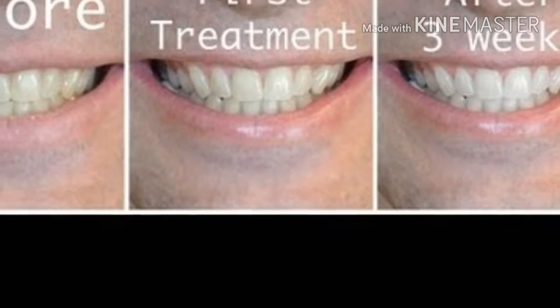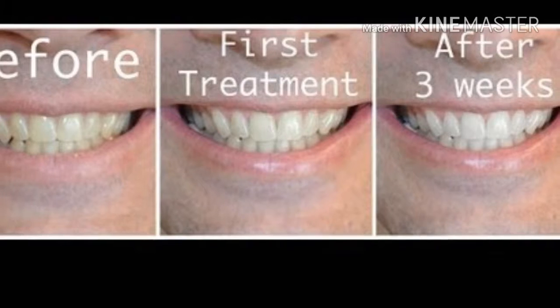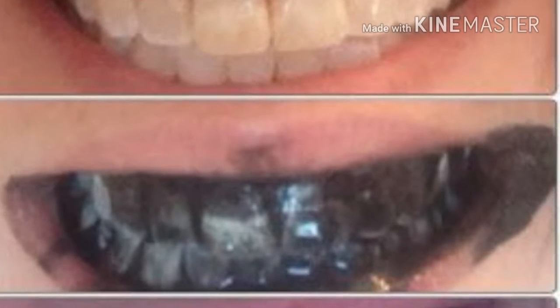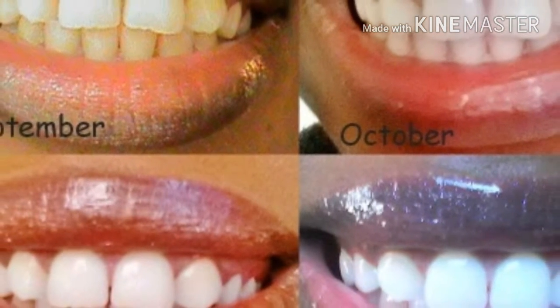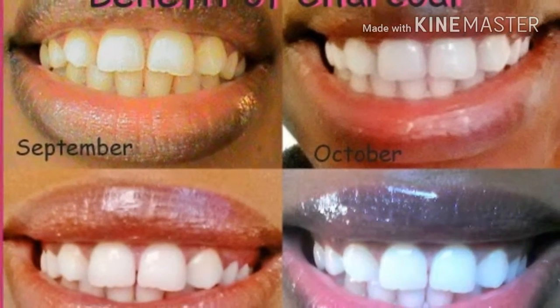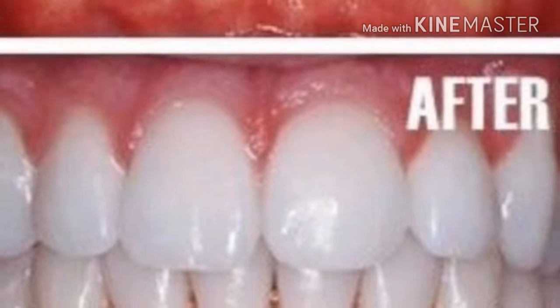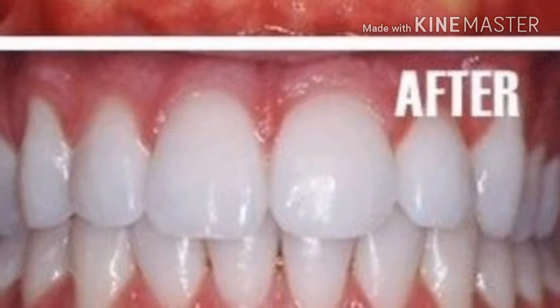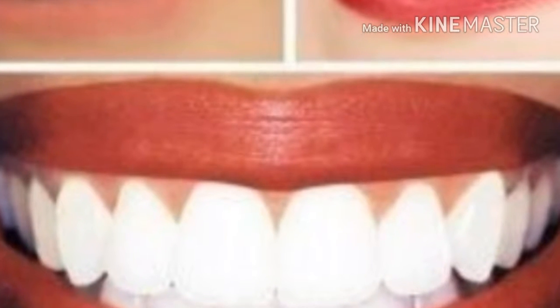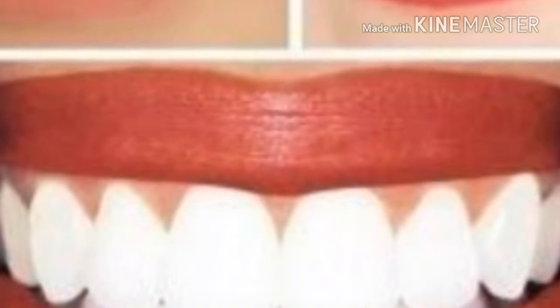So the first thing I'm going to show you is my homemade face scrub, which consists of coconut oil, my favourite thing, and baking soda. Basically, this scrub works for me in the way that it makes the skin on my face really smooth and gets rid of all your dead skin cells. I recommend using this in the morning because it makes your face really soft for makeup and for the rest of the day.